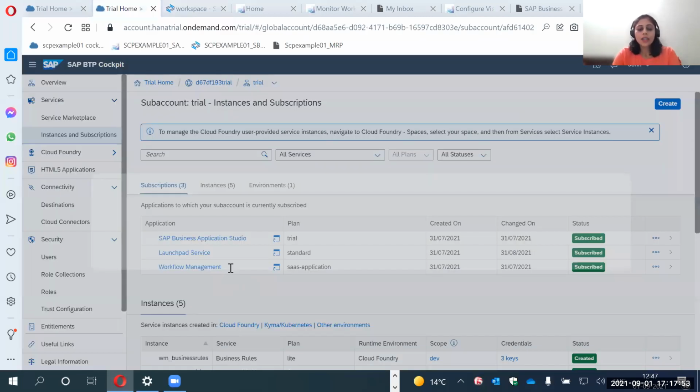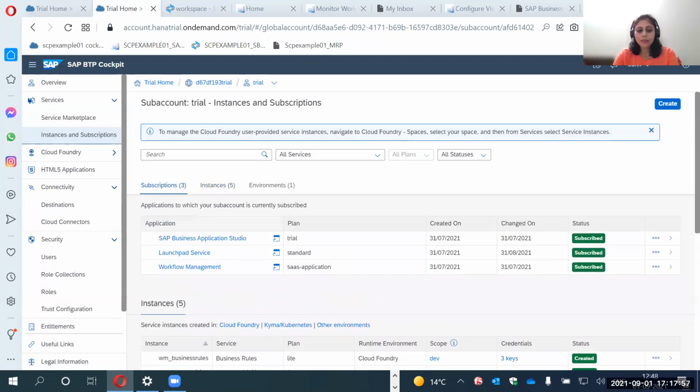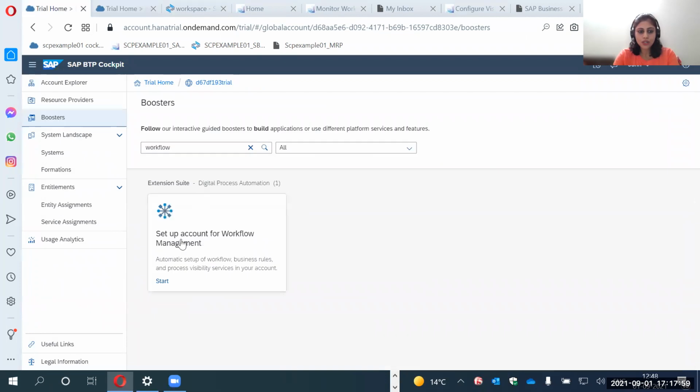So yeah, so this booster would take care of doing all the necessary setup. So it would be something like when you start the booster, all you need to do is go to your global account, click on the booster and search for workflow management, and then you'll see this tile. So if you click on it, it will start doing the necessary setup.